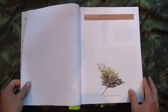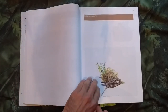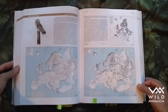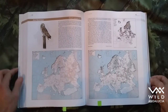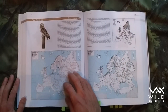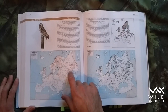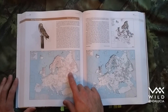So let's go into the core of the book, which is the species accounts. Let's start, for example, with the short-eared owl. So here we have the short-eared owl. The short-eared owl is a very nice species we have in Europe, and you can see on the map, let's start with the map on the left, this is the abundance map in pairs. So each one of these dots tells you how many birds have been observed during breeding season by these surveyors.